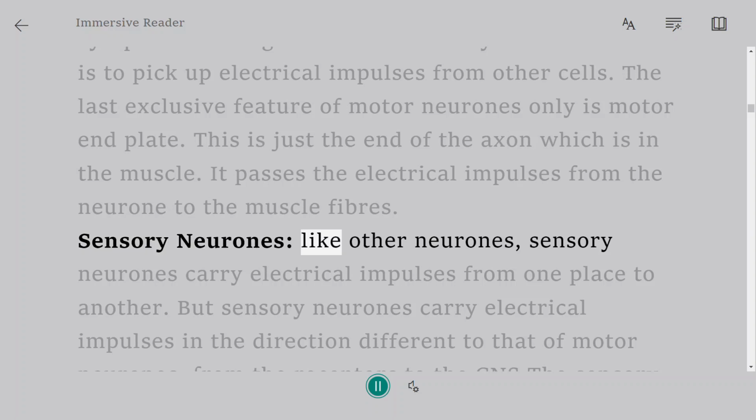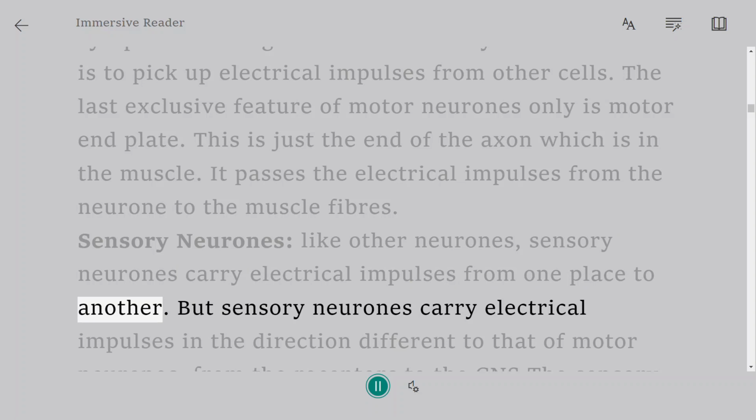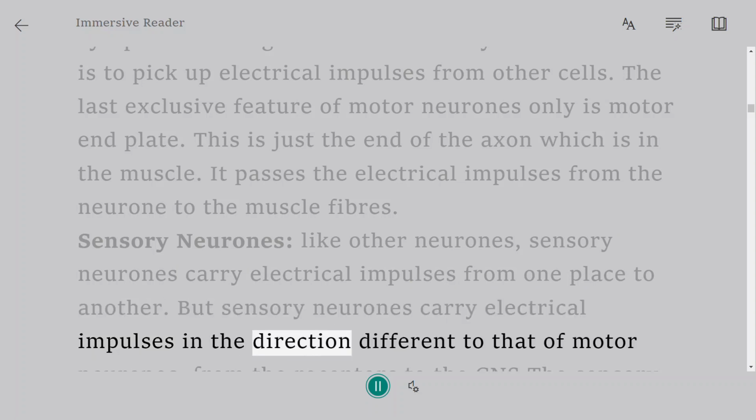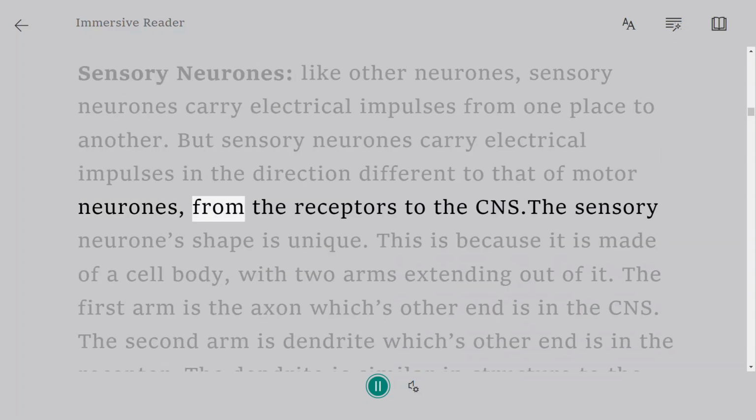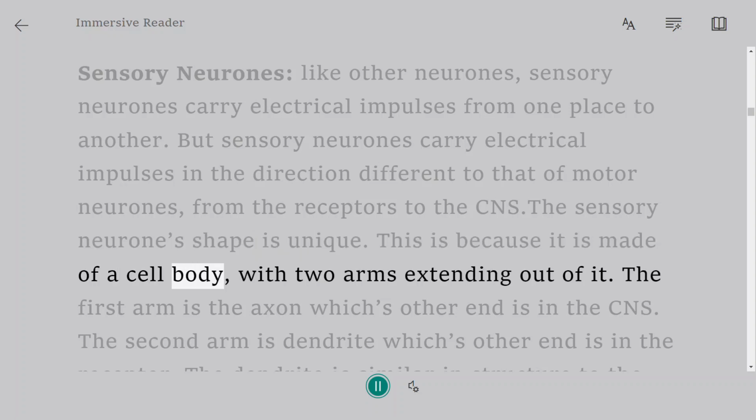Sensory neurons. Like other neurons, sensory neurons carry electrical impulses from one place to another. But sensory neurons carry electrical impulses in a direction different to that of motor neurons, from the receptors to the CNS. The sensory neuron shape is unique. This is because it is made of a cell body, with two arms extending out of it.